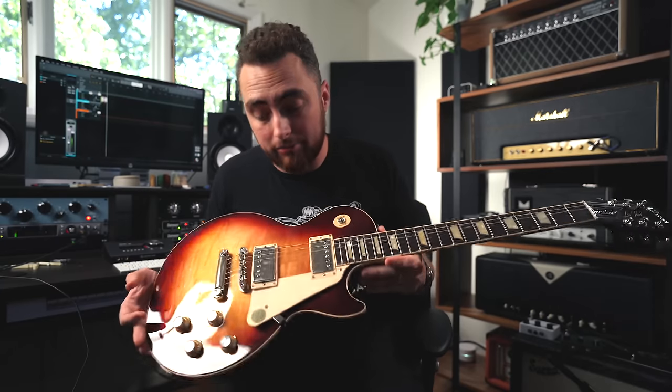But you're less likely to break the bank spending money on something like this than you would over a custom shop or the Murphy Lab. Now, this is still expensive. $2,800 is a lot of money for a guitar. It's a lot of money for just about anything. But for that money, everything is there.